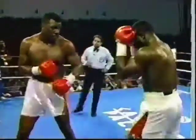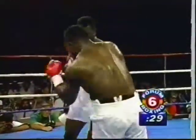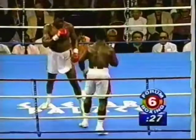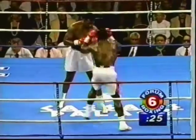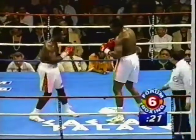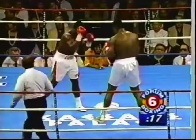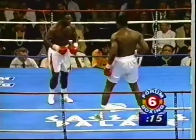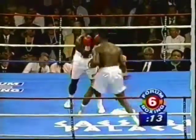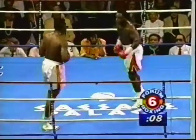Good right hand by Tucker, caught Norris coming in, but boy, did he take that well. Norris didn't even flinch, and it was a solid shot to the jaw. A thumping body shot, and a nice hook by Tucker. Every once in a while, he wakes up and he looks just good. If you just keep up the concentration, you can't stay focused. He gets discouraged when he's just hitting gloves and he lightens up on the punch. Low blow. That was a low blow by Tucker.